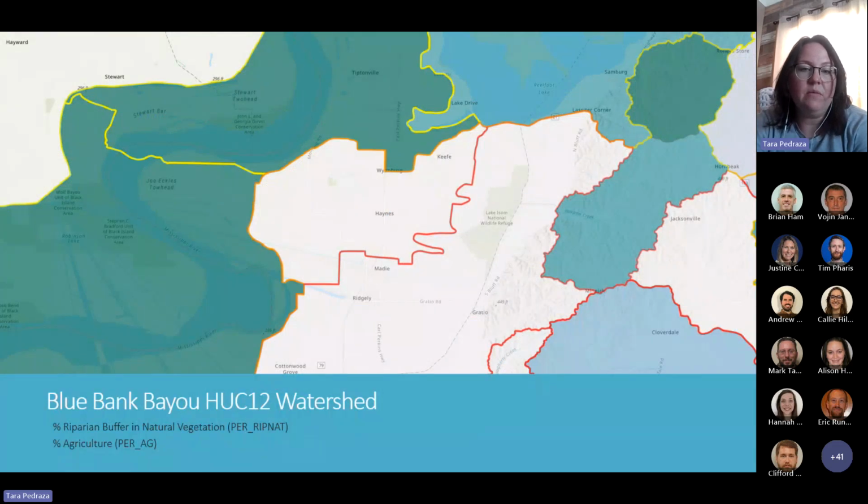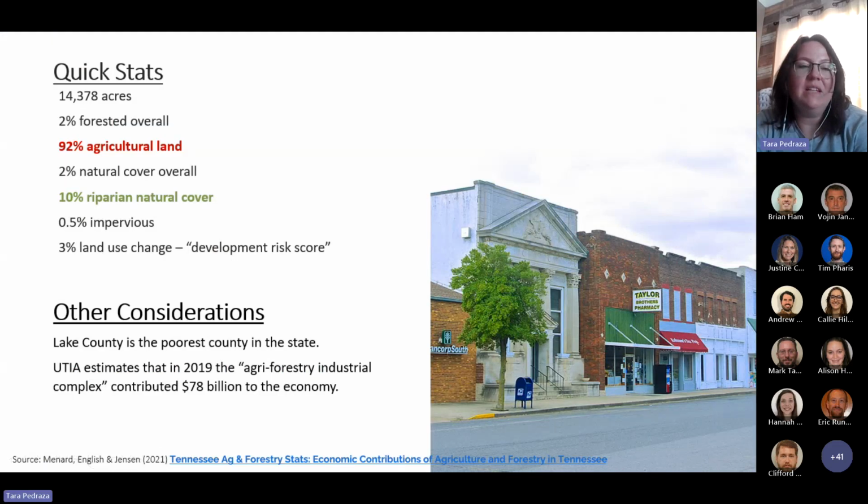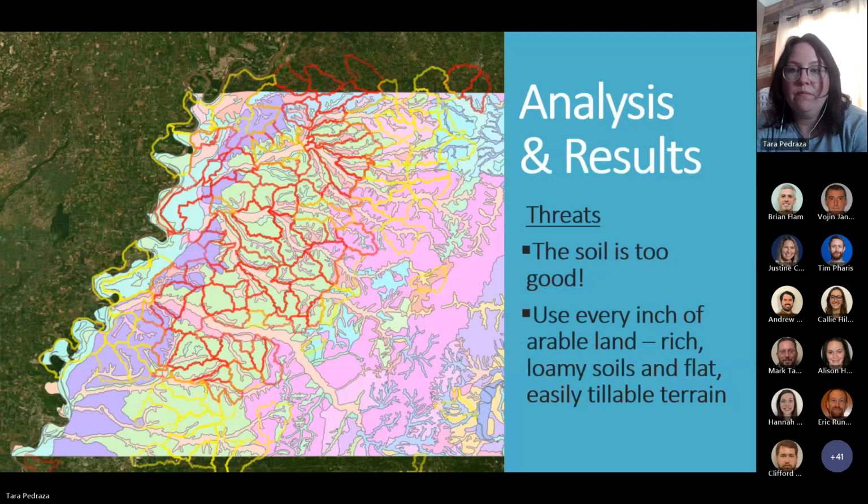And so I selected one of those that I wanted to dig a little bit deeper into, to try to figure out some of the factors at play there. Selected the Blue Bank Bayou near Haines, Tennessee. And you can see, turning on the satellite view, just how agricultural that land is, how carved up it was. It's a little hard to see, but running through the center of it there, that's a river. 92% of this HUC 12 was agricultural land, with only 10% riparian natural cover. And it was a very small land use change, right? So the development risk score was small.